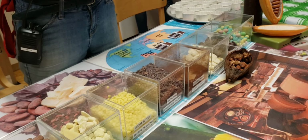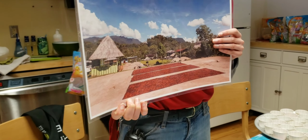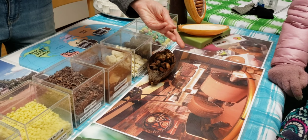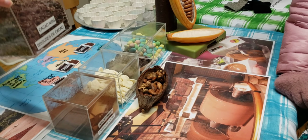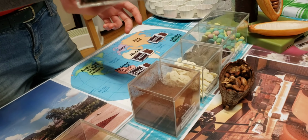Because they grow on top of the cocoa trees, they can spread them out in the sun like this, and the sun will dry them pretty quickly. And you get your dried cocoa seeds like this. We don't want the hull that's around the outside, but we want the inside. So that's cocoa bits, which look like this. And you guys are going to try some in a second.